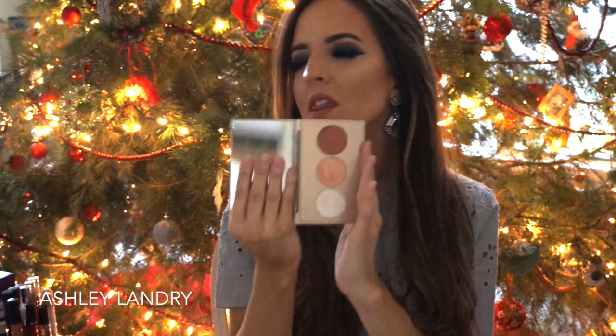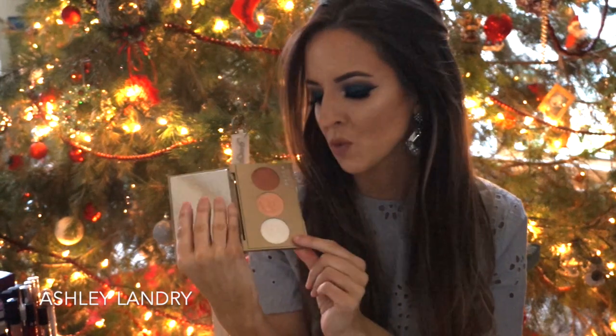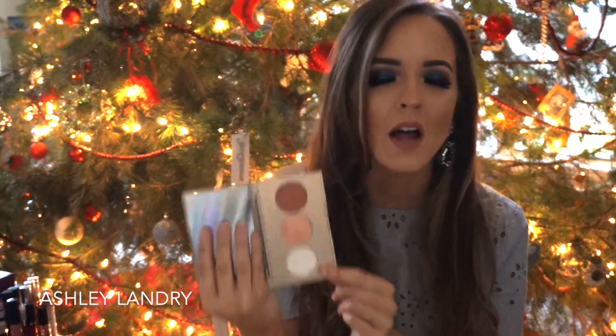It is one of the best highlighting palettes ever. It has 3 highlighters in it. This one is Blushed Copper, this is Champagne Pop, and this one is Pearl. Pearl is now a permanent color, which is amazing. But I love this whole palette. These two are probably the ones I use the most, but I do use Blush Copper.